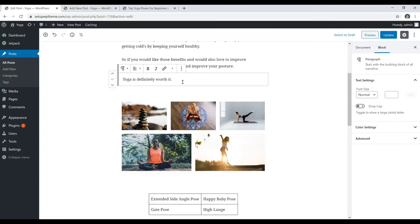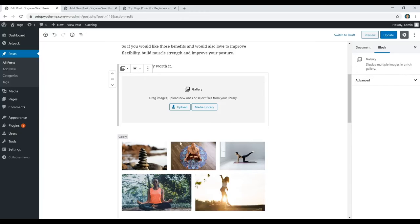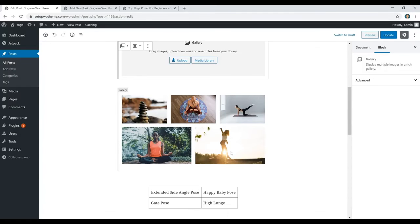All you do is go over here, add that plus button again, then you click on gallery, and basically you just go and select all the photos you want, no matter how many you want to do. It'll just put all the images that you selected in a little collage just like this.